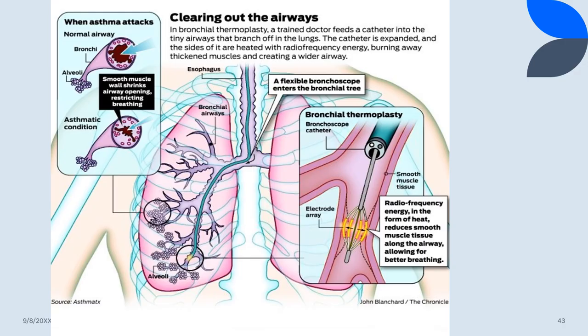So there's a picture of it clearing out the airway. So this is the Alair here. You can see it's this radio frequency device that has a basket, and this basket goes in the airways and will burn out that remodeled tissue, and the smooth muscle hopefully will open up and the patient will be able to breathe. Okay, so again, this is the idea.